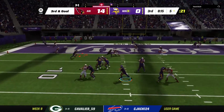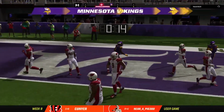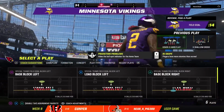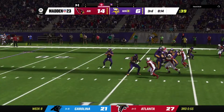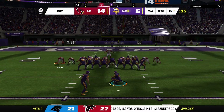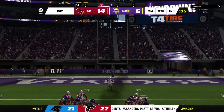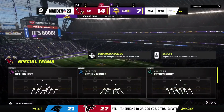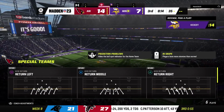Now Cousins. Touchdown! Alexander Madison, a 5-yard touchdown. And the Vikings are able to get a score back in the final stages of this 3rd quarter. Joseph connects on the extra point. And that'll make our score 14-7.